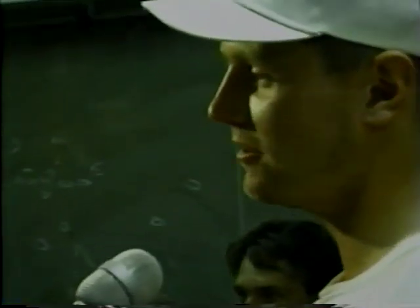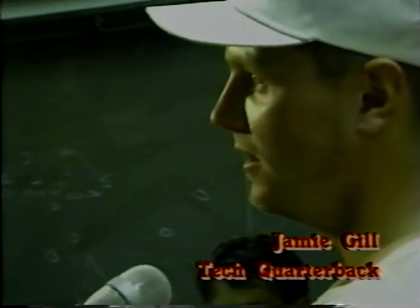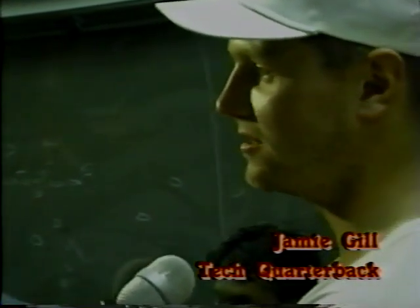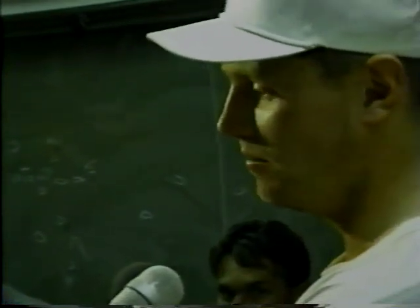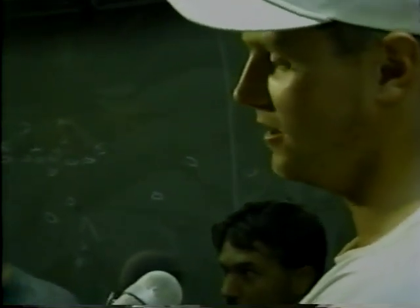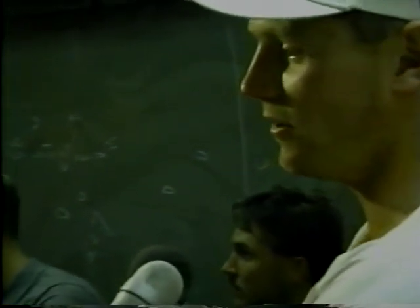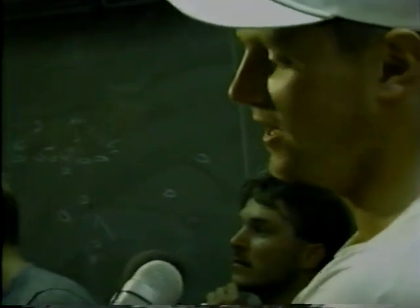Anytime you get the first one under your belt with a good victory like this one, that's going to be a plus for us. Like I said, there were some mistakes made tonight, but we're going to learn from that. And we know we got a good ball club coming in here this next weekend to play, but we'll get ready for it. Every team we face this year is going to be tough. We know that, and we're just going to accept the challenge.